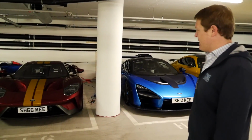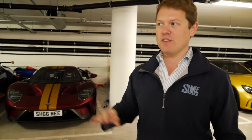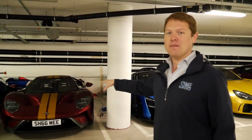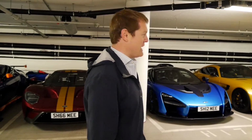Two cars that, amusingly, I ordered both about 3 years before they came. In the case of the GT, it was submitting the application online. In the case of the Senna, it was sending a letter of intent to the McLaren dealer. 3 years later, they actually turned up, and my collection days, I kid you not, were adjacent days. So I collected the GT, got back here, parked it up at about 9 PM at night. At 9 AM the next morning, it was off to McLaren to get the Senna.